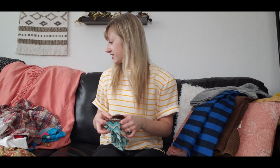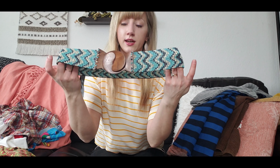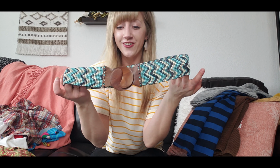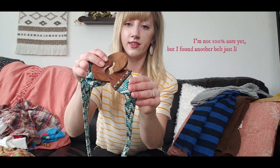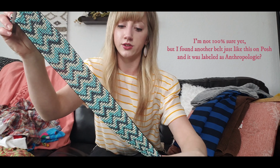And this is one of the last items from the bins, and it's this great belt. I love picking up belts that are unique, because they are really statement pieces to any outfit. So this doesn't have any brand, but it's got this wooden kind of fasten here, and then this great beaded design, and there's no flaws in it.